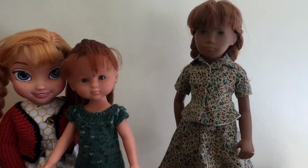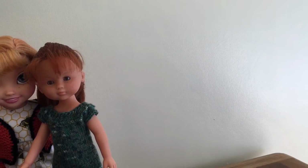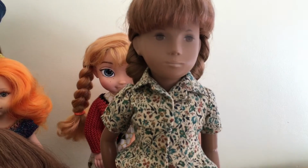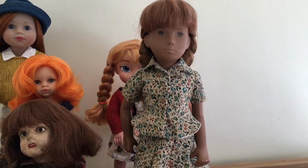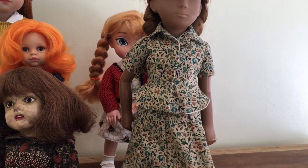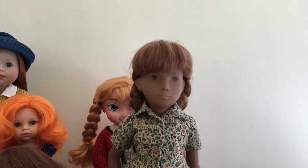And we have one of my Sasha dolls, and her name is Mary Ellen, and she's wearing a dress I made quite a number of years ago. It was one of the very first dresses. Well, it's actually a skirt and a top that I made. One of the first things I made for Sasha dolls quite a few years ago.